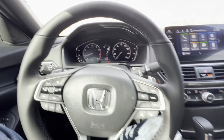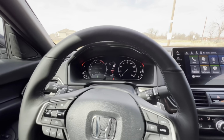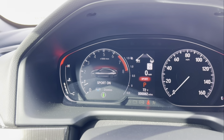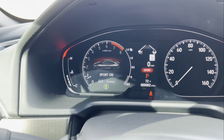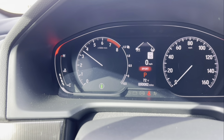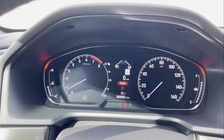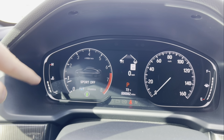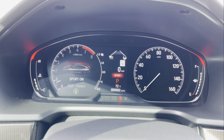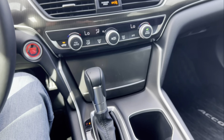Then you got your sport. I like how on this car, we're in regular mode, but when you put it in sport, the tachometer changes, then you got a little boost gauge. Yeah, it's cool. I like it. And also, it goes from the white ambient lighting across the cluster to red. You're full on racing now. So it's pretty cool. I like the little stuff Honda does.